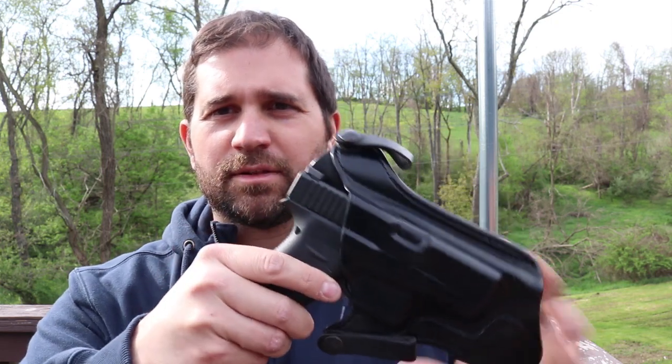It's a great holster. I carried a Glock 19 for many years. Same holster, liked it so much, I just bought the same exact holster for the 43X. It's a great setup by a great company. Go check them out if you're into that sort of thing.